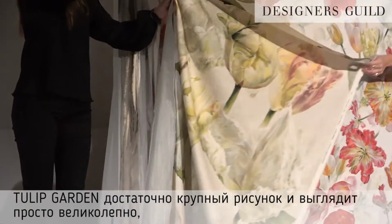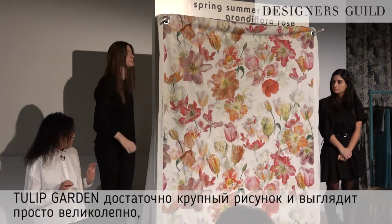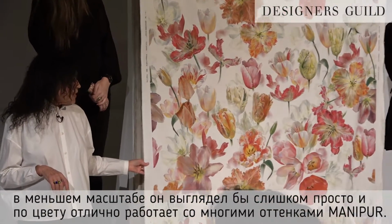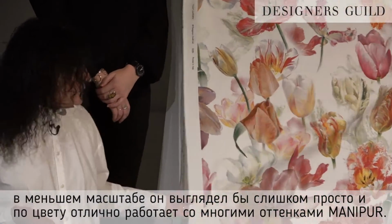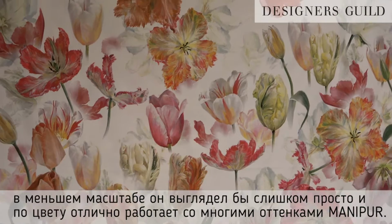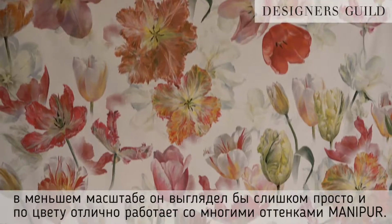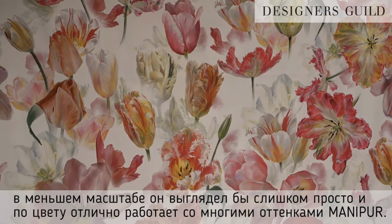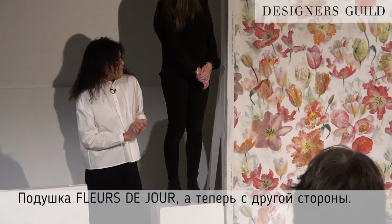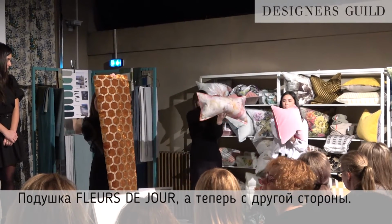And then for those of you that think that's quite a large scale, okay, so we have a really gorgeous tulip garden. These are sort of wild tulips, really. Smaller scale, very easy, working off all the Manipurs. Sarai, how gorgeous is Sarai? Okay, and new colourway of Manipur. I'm not sure I like that colour. No, that's better. Let's see that tulip, the other side, sweetheart. Yeah. Fleur du jour on the back.